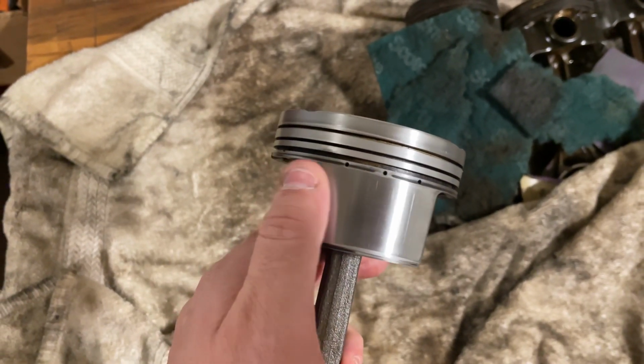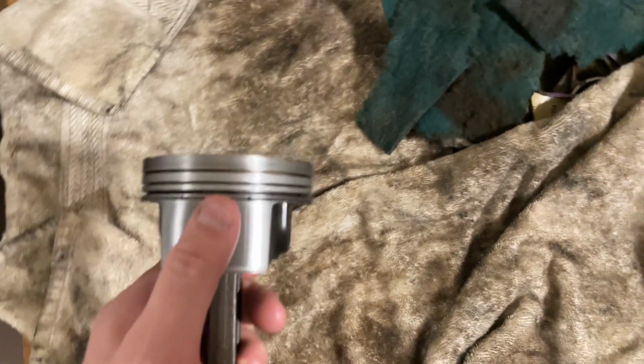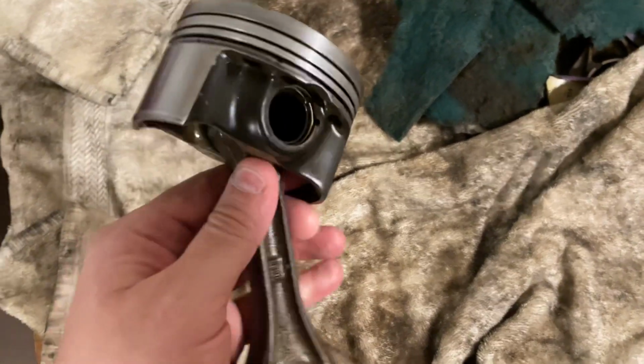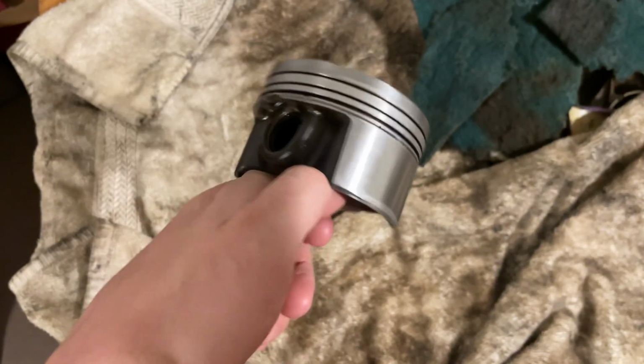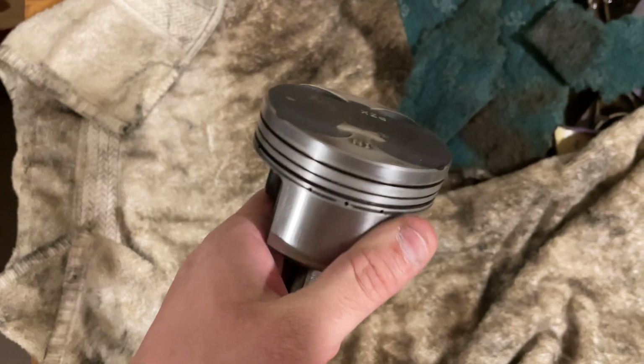Although I think that even at this point, if it were supposed to be a stock bore rebuild, then I would just send it as is right now. But we're going to get brand new liners put in there. So I want to make sure that these are as good to go as possible to not waste my effort.